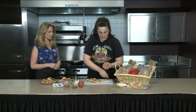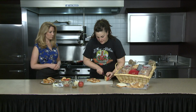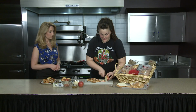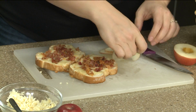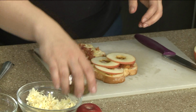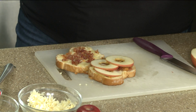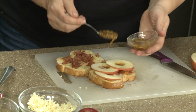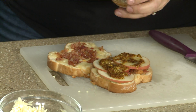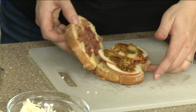So we have this to this point. We're going to go ahead and put some fresh apple slices. You core the apple? Yes, we cored the apple first. Whatever local apple you can grab at the time. Obviously right now it's a little bit of a challenge. Right, of course. We've got our maple mustard. It's a whole grain mustard, so you get nice crunch with the mustard seeds. And a little bit of maple for a little bit of sweetness. And it counteracts the salt of the bacon and the cheese. Put it all together.